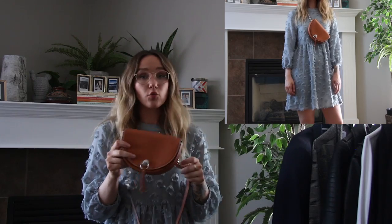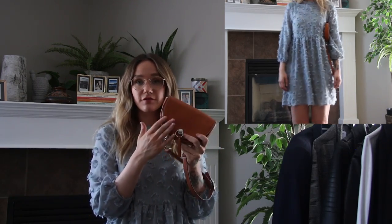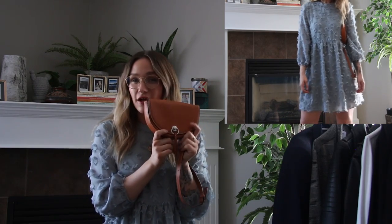I do have this one in this cognac color, and I do have a nude one. It's hiding somewhere. I don't even know where it is right now. But I love a good little belt bag. I will absolutely wear it fanny pack style around my waist, but I really like wearing it over the shoulder and around up here. I think it's really complimentary. So anything in like a brown, a black, a nude, you know what I mean, your neutral color, something like that, this is perfect. It fits my phone, my wallet, my keys. It is legitimately just big enough to fit all of my essentials into it, and I absolutely love it.